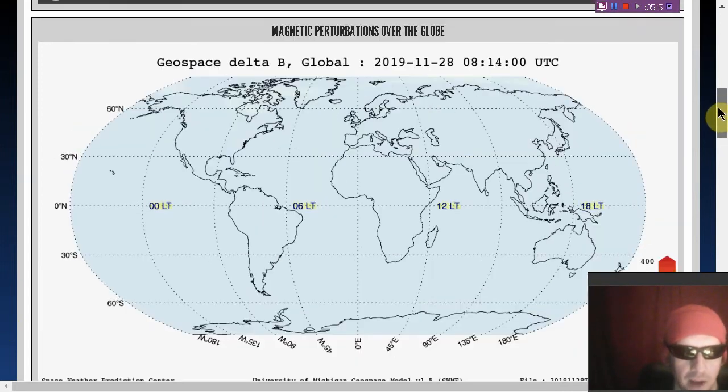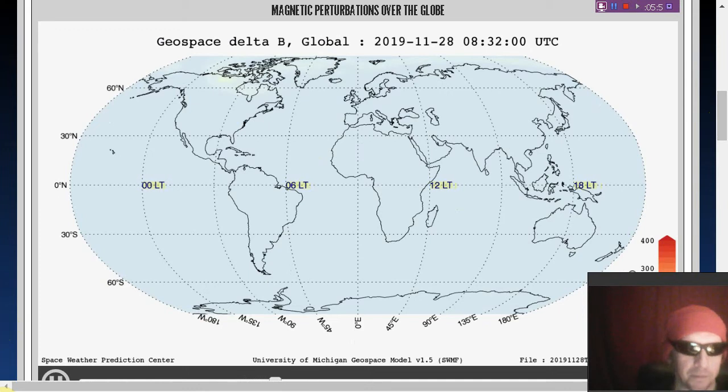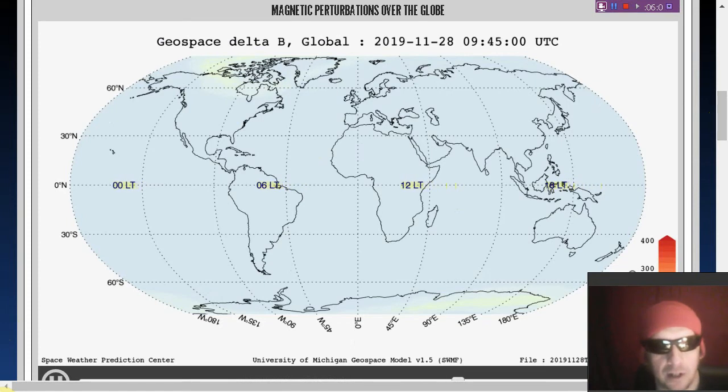Here's some more of their model. Delta B, changes in the Earth's B field. And we don't see very many, although over the northern polar region here, we see mainly perturbations over the Canadian North Pole, not over the Siberian North Pole, and a little bit of evidence of the South Pole drifting into the southern Indian Ocean.